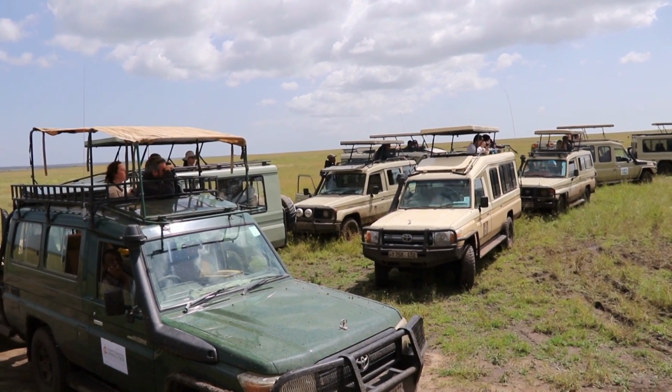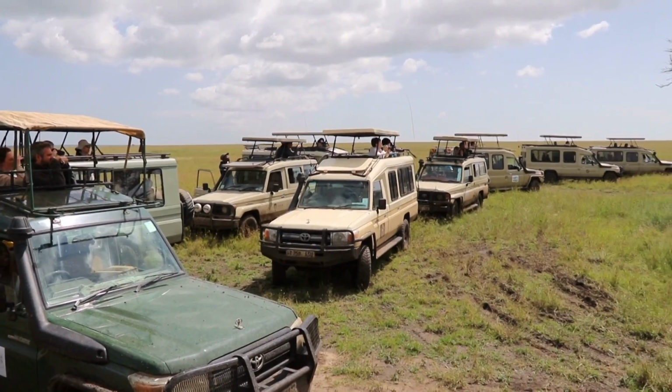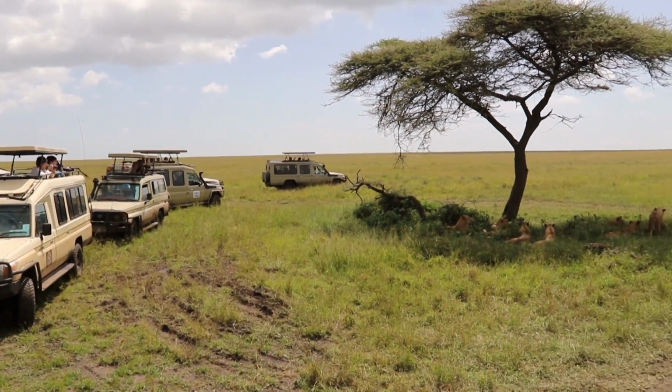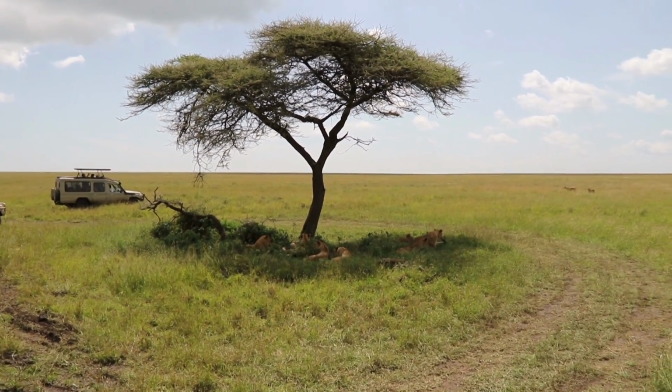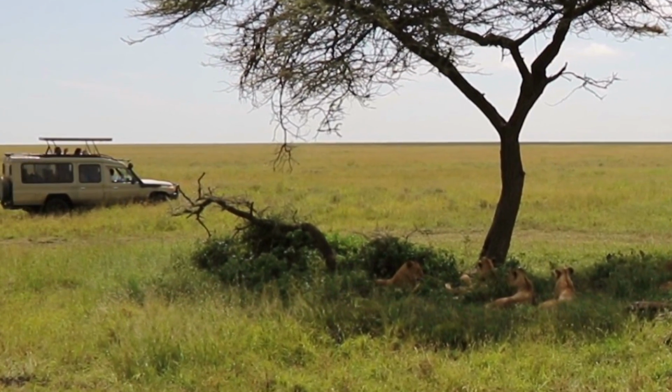We were the first Land Rover at this tree, but because of good communications with the radio, it wasn't long before all the other Land Rovers in the vicinity joined us. But this also shows just how close you can get to these animals, and also why, no matter how bad you need to go to the bathroom, you don't get out of the vehicle.